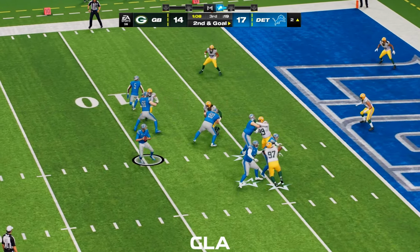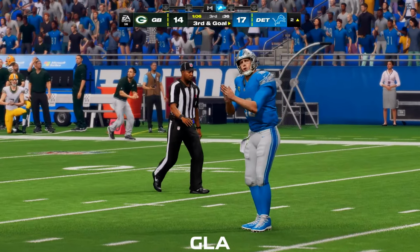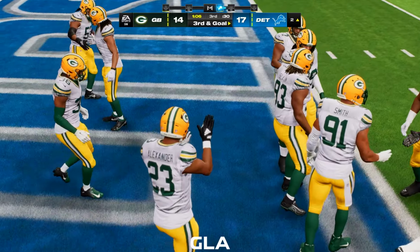Here's Goff. Throwing middle, but it's incomplete. All right, Captain. It's batting down the hatches time defensively. Dodge two pass attempts to the end zone. Now what do you think they're going to try and dial up on third and goal?